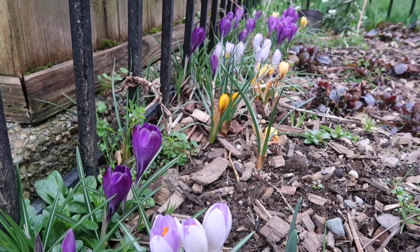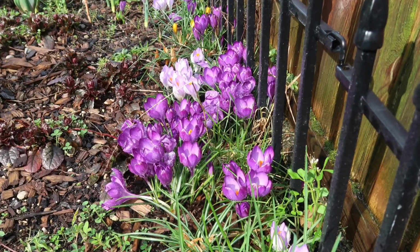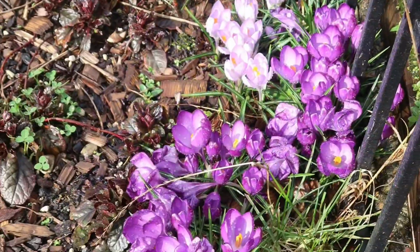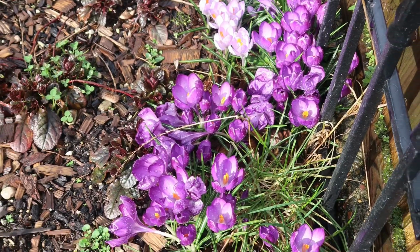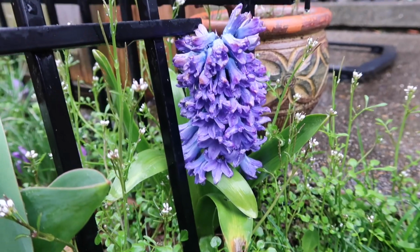As of today, March 14th, my crocus are done with their blooms. They started blooming as early as February. Crocus are one of the first bulbs to emerge in the cold. And here we have hyacinth in very deep blue, almost like a purple shade.